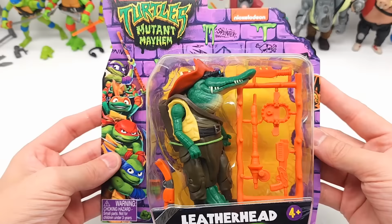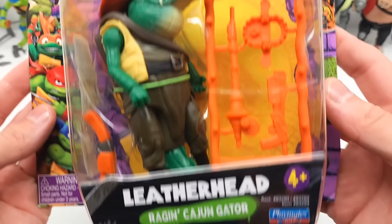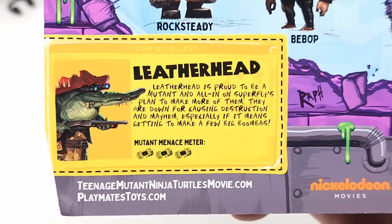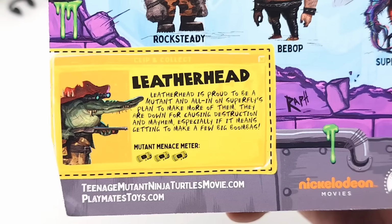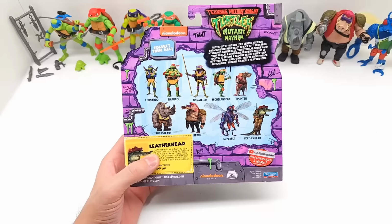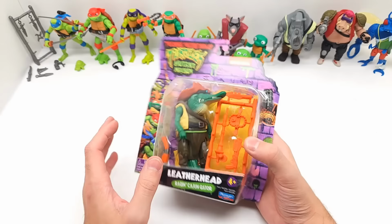Very cool, look at that. And so Leatherhead, Raging Cajun Gator. Looks cool, look at that weapon. Oops, slipped right out of my hands. And here's everybody. And it says, Leatherhead is proud to be a mutant and all in on Superfly's plan to make more of them. They are down for causing destruction and mayhem, especially if it means getting to make a few big bombas. Very cool. You're gonna be like, you didn't say that right. Did I do it on purpose or not?